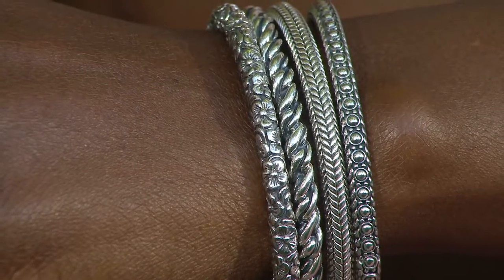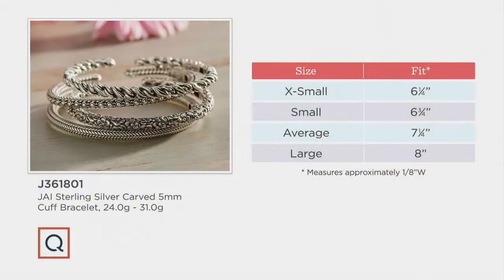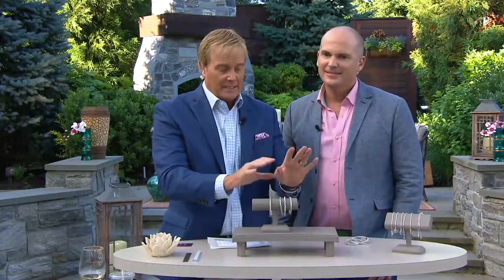This is solid. If you want it, by the way, what size should I get? 6 3/4 is normal on QVC, small. Average is 7 1/4. We're not changing the sizes. Nope. Large is 8. We just added the extra small. And that's the fit for you, all right? So there you see it. We've only got about 12 minutes to go. And if you want it, it's here now.